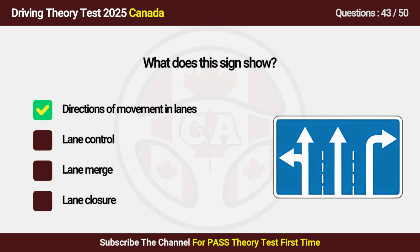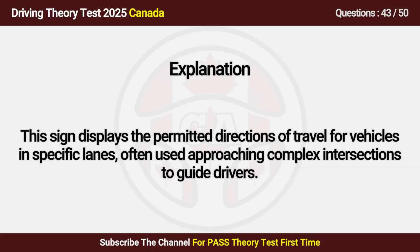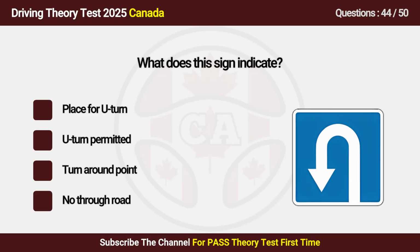Answer is A, movement in lanes. This sign displays the permitted directions of travel for vehicles in specific lanes, often used approaching complex intersections to guide drivers.